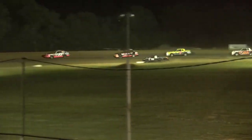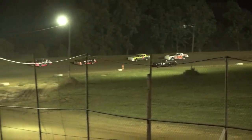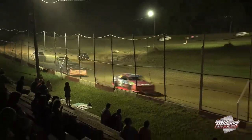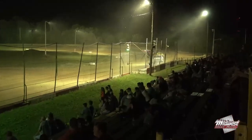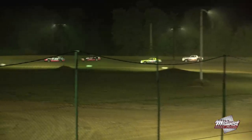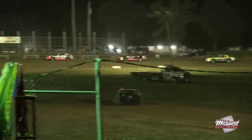Tyrell Jones still out front. Landon McLaughlin in that second spot. Carla Lampe third. Kevin Young rounding out your top four. That ends that first group of cars. Wayne Morse in that fifth spot, leading that second group. Garner behind him, Sanders, Dykstra, and Bowman. Group number two.